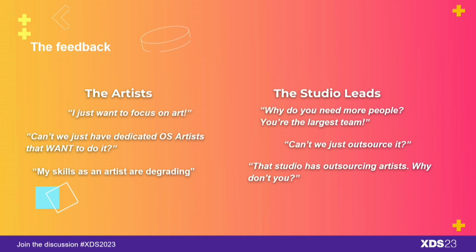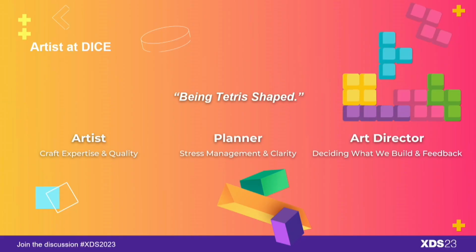So how do you strike a balance between keeping the artist happy and motivated, as well as keeping the studio happy and cost and time efficient? To start off, we had to redefine the role of an environment artist to set some core pillars, both to set expectations on the artist, but also on the studio. Being an environment artist for a project, specifically for the map creation, you're what we call Tetris shaped. You're an artist, a planner, and an art director.